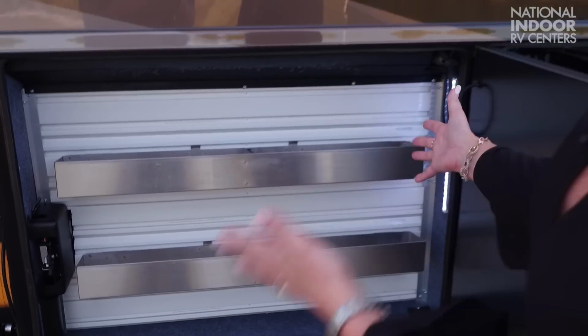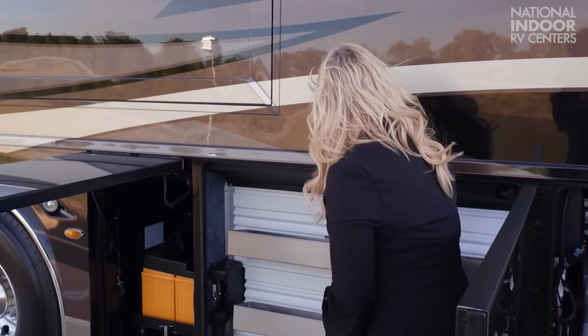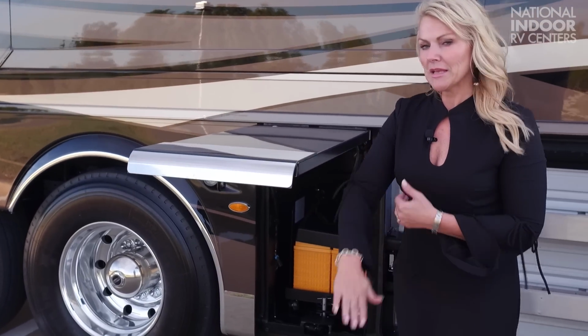Here's our tool storage area. So they've given us nice stainless steel trays here to put our extra fluids or tools. Nice area, it's LED lit. And then this is one of the storage compartment doors that doesn't automatically come open because it lifts up.